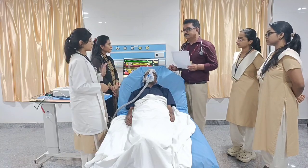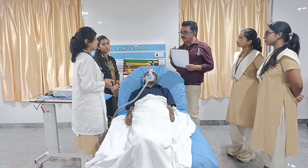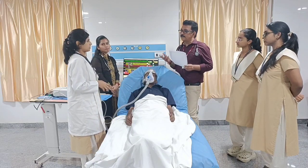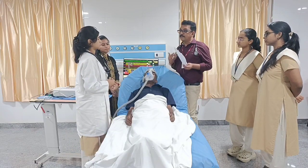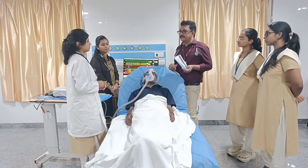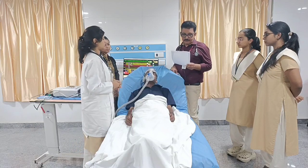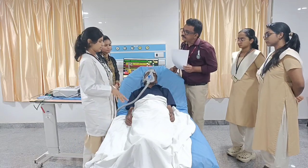I would like to repeat the echo to check the ejection fraction, whether it has improved or not. Previously it was 40%. Now because of tachycardia, we are not able to assess the ejection fraction. It takes some more time. Once the patient settles, we can do one more echo. Then we can rule out if he has any infections.